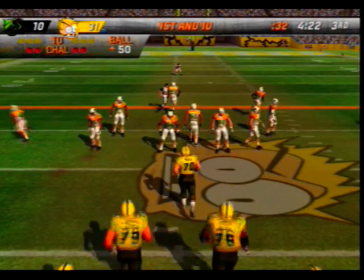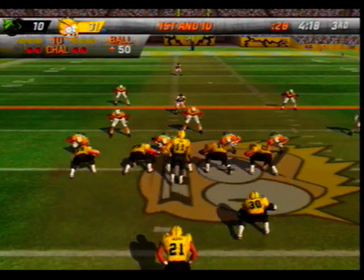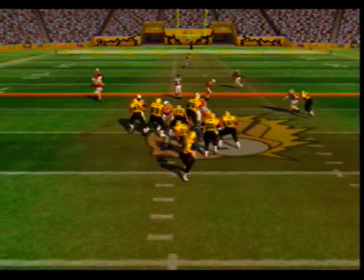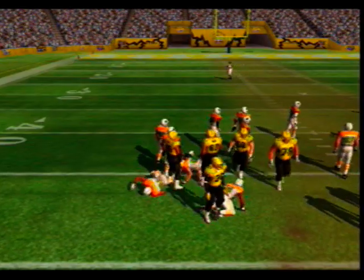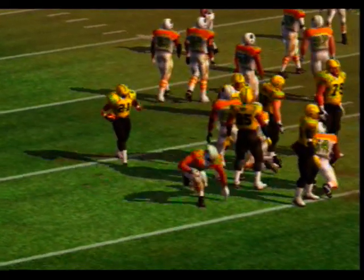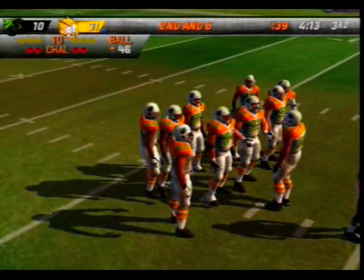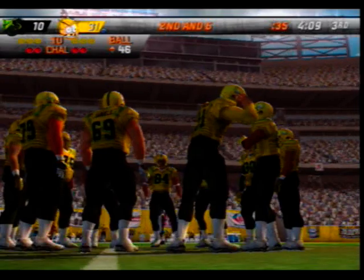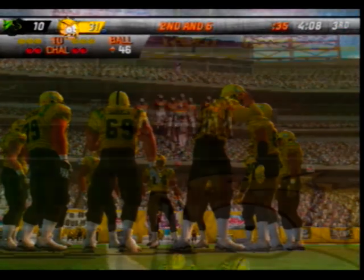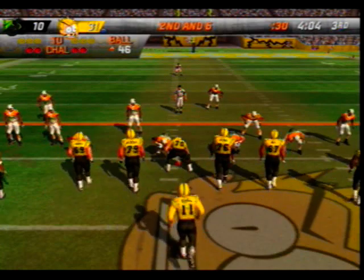Ball in midfield. Ball on the 50-yard line. Here we go. The visiting team with a four-man front. Jackson is there for the tackle at the 46-yard line. Number 21 rumbles forward for a gain of four. Second and six coming up here. Ball on the 46-yard line.